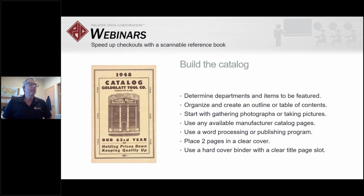All right, so that's our goal. How do we build this catalog? Well, it's pretty simple. First of all, let's organize it. Let's figure out and construct what we're going to do. Determine departments and the items to be featured. And departments could be your categories or your tabs in the book or the binder.